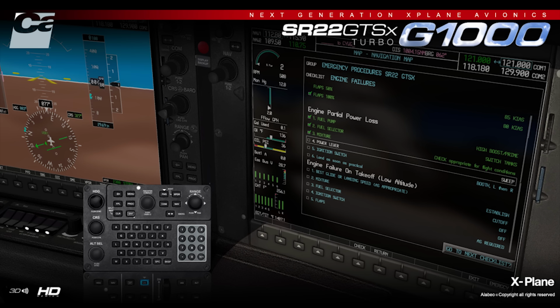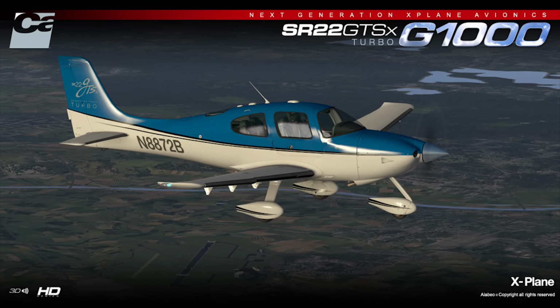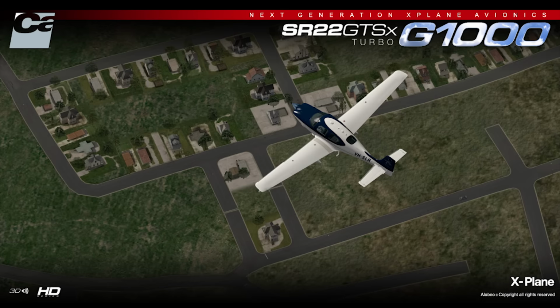However, Otto's SR22 GTS X, God, what a catchy name, is available right now for $34.95 for X-Plane 10.3 and up. It does also require that you have Otto's G1000 database installed, which you can get from their website. The SR22 is available from the xplane.org store, I think, and also from Otto's website in the show notes below.